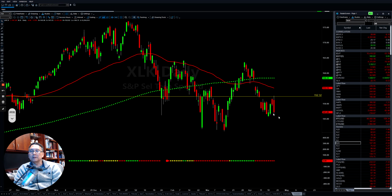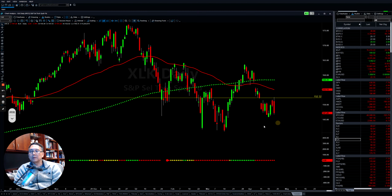Okay, this one here, the technology sector, they went back down, came back up, filled the gap, but they couldn't make a high. Momentum is still shifted to the downside. So if they take this low, they will get back to this level down below here. So also watch out for and stay away from a lot of technology stocks.